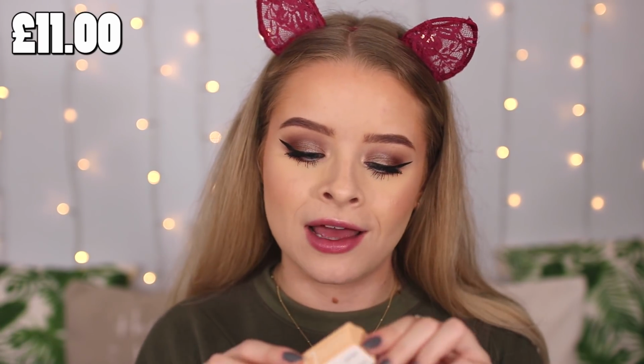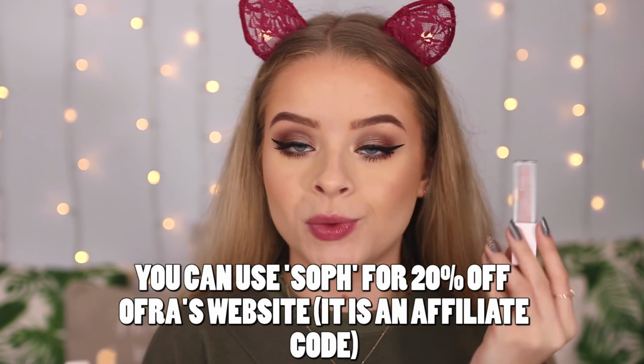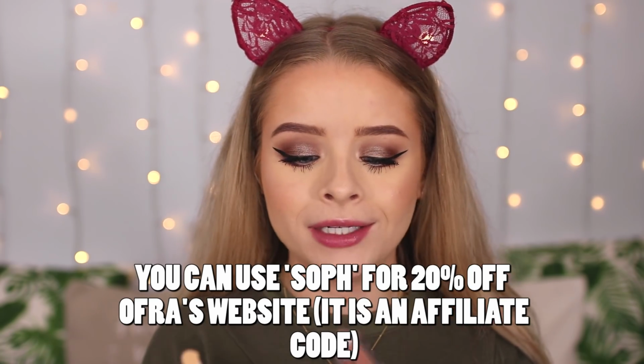But today I'm going to test the Ofra Flexi Sticks. This is the shade Stretch. And this is kind of like a combination between a gloss and a lipstick, apparently. Oh my god. These smell so good.